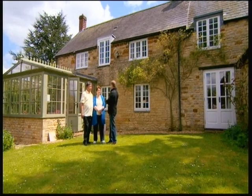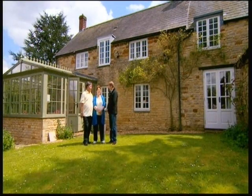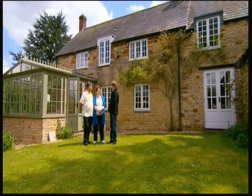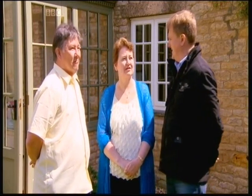What do you reckon all this is on the market for? It's got to be 475,000. How about you? I think it's probably less than that. I think it's probably 425. 425,000. It's been on the market for 6 months. It's currently on the market for £419,995. Okay. Wow. It's better than I hoped for.